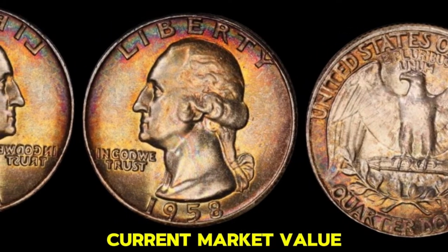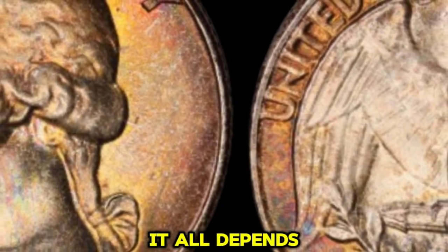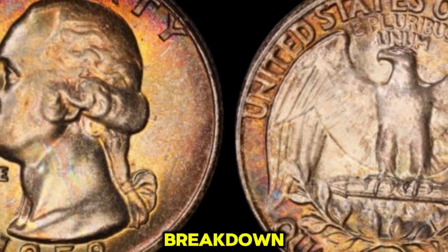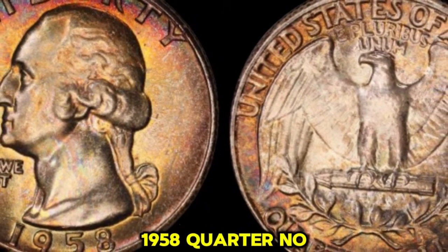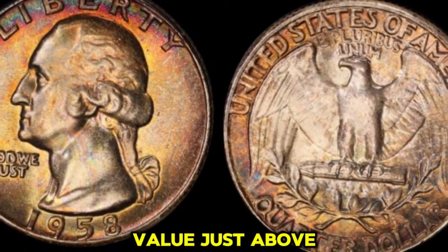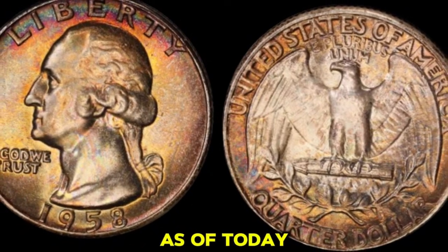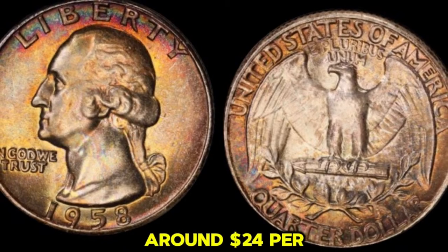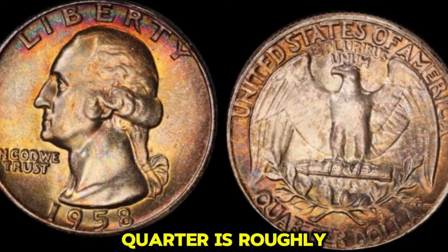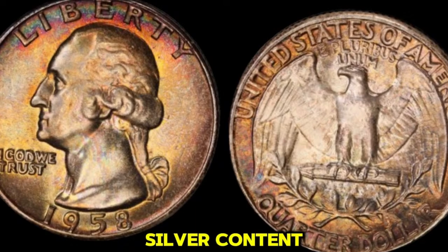What is the current market value of the 1958 Washington quarter? Well, it all depends on the condition, mint mark, and silver content. Here's a general breakdown. 1958 quarter, no mint mark. In good to fine condition, these coins usually have a value just above their melt value, which is determined by the silver content. As of today, with silver prices around $24 per ounce, the melt value of a 1958 quarter is roughly $3.50 to $4, depending on the exact silver content.